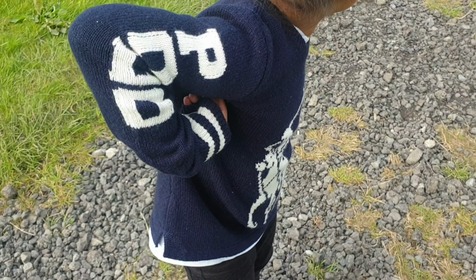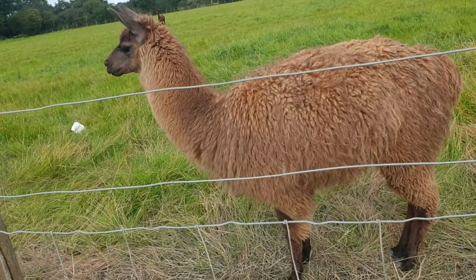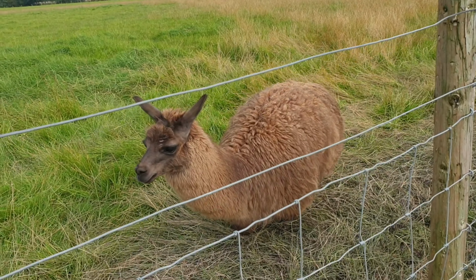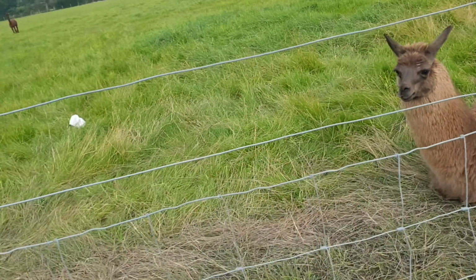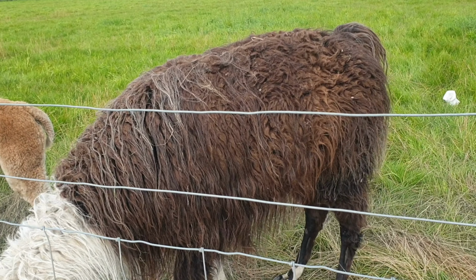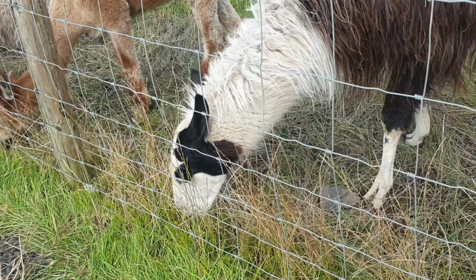Hey! It's so soft. Oh, look! How beautiful is he? Look at that. It's so elegant. So these are llamas. I've never seen a real life llama before, so it's a first for me. He reminds me very much of a camel, but much smaller. And here's a rather scruffy looking one. Have you seen how scruffy looking this one is?